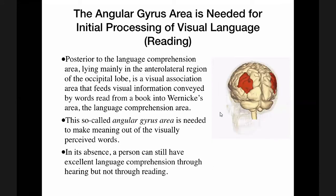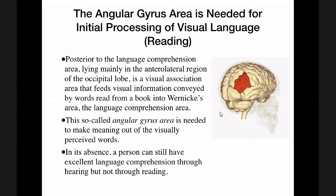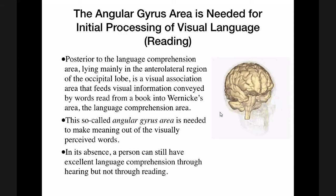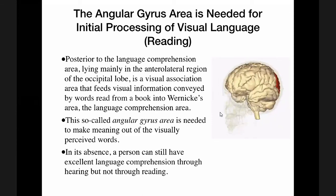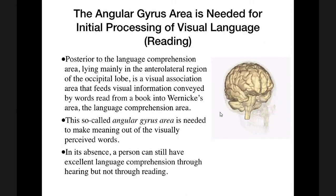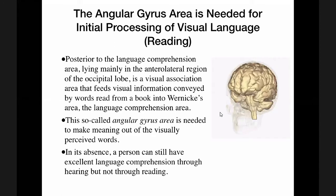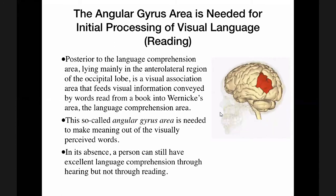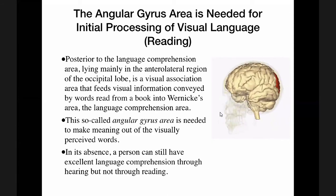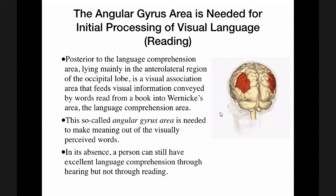In the same way as you can understand what you can hear. So if you listen to some words, you can understand that through the processes in the Wernicke area. But if we're talking about visual language, it will be through angular gyrus. So I will show you later how we are able to connect the information if it's a visual language or an auditory language. But suffice to say, angular gyrus is needed to make meaning out of the visually perceived words.